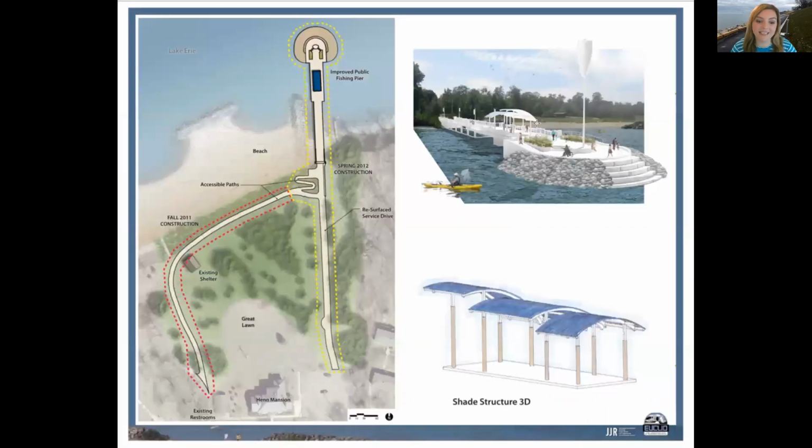Over the past decade, the city has made many strides to construct improvements recommended in the overall waterfront improvement plan, including new trails through Sims Park and the fishing pier, which was constructed in 2013 and is seen on the slide before you. To date, over $10 million has been invested in the overall plan in testing, engineering, permits, and construction, including a $4 million allocation from the Cuyahoga County Casino Revenue Fund.